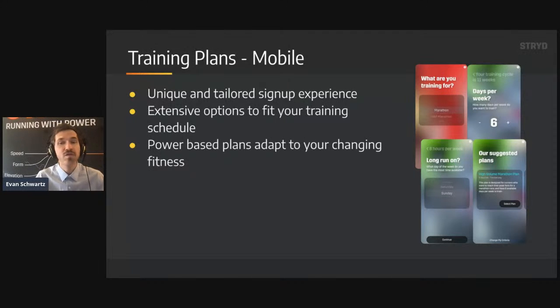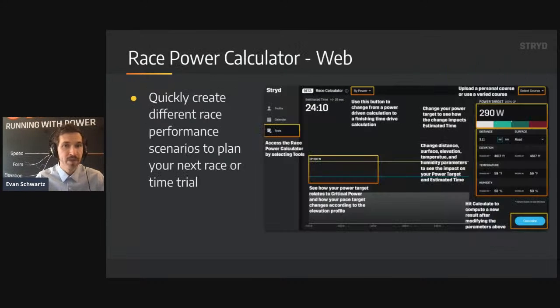We had so much help from so many Stryd users helping us test this, and all the feedback since this training plan release has been super helpful. We're really excited to keep improving and iterating on this training plan experience on the mobile and the web side. I think it is so fun, and it is such a unique sign-up experience. Again, if you haven't already gone through the sign-up experience on mobile for training plans, it is extremely fun to play around with.